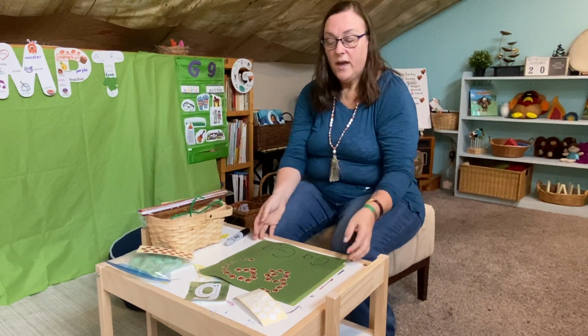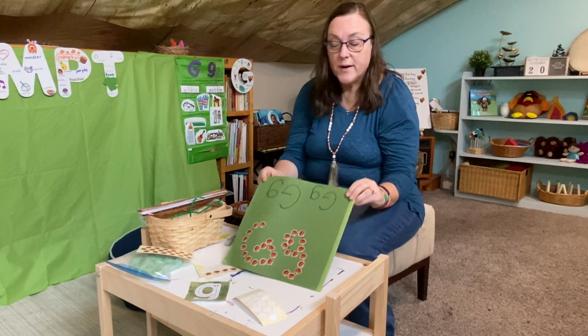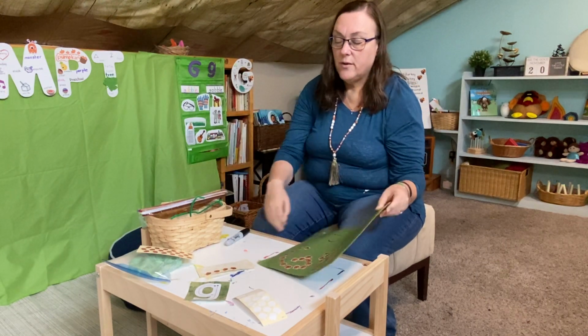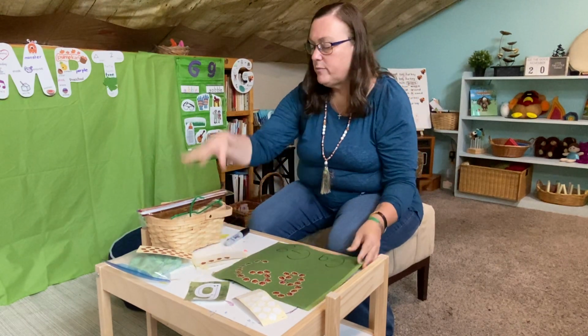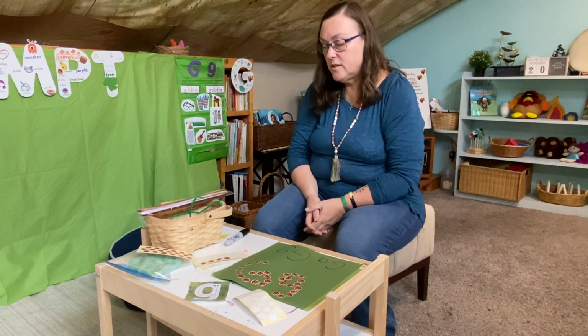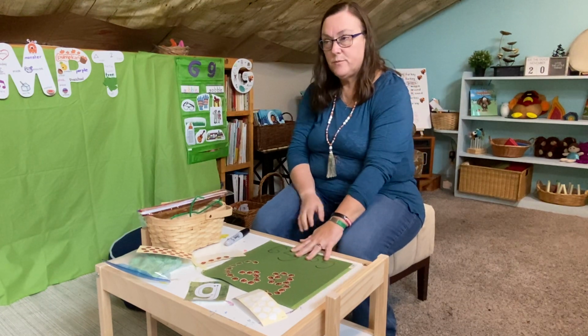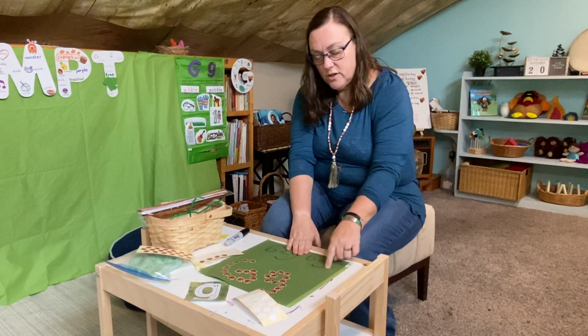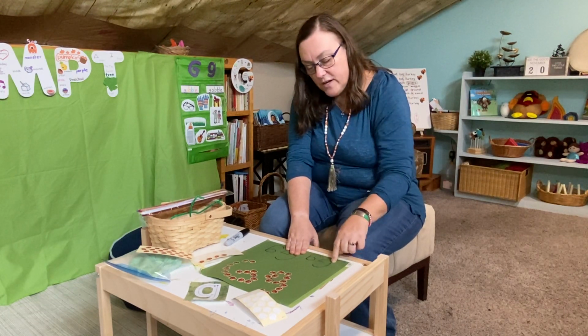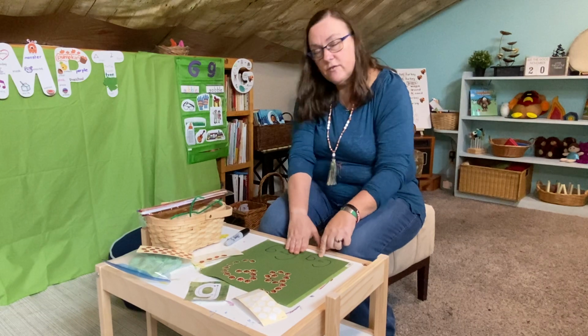So have a great day playing with your letter G stickers and Play-Doh and whatever else you can find to trace that with. Another thing you could do is put the salt over your, or sand over your letter G, and then try and find it and trace it with your fingers too.